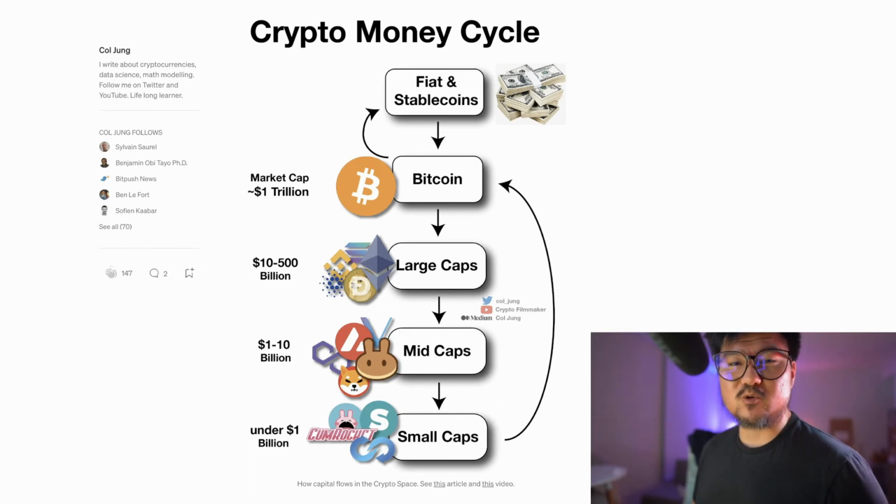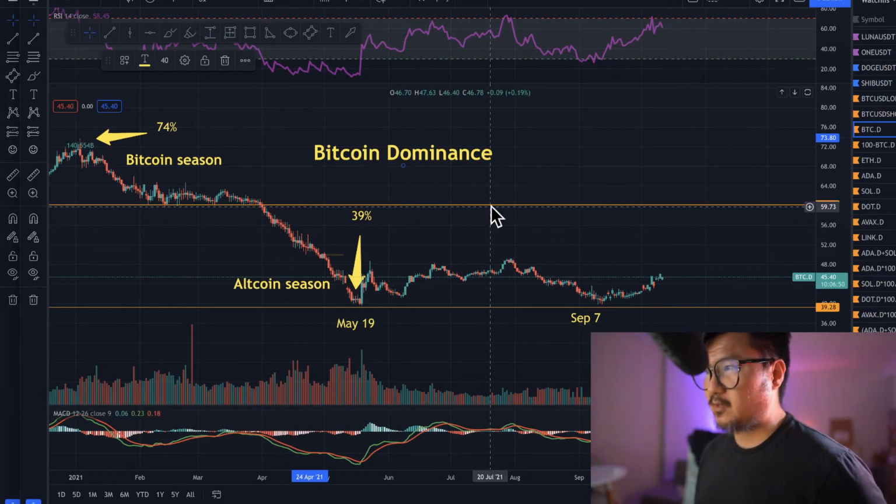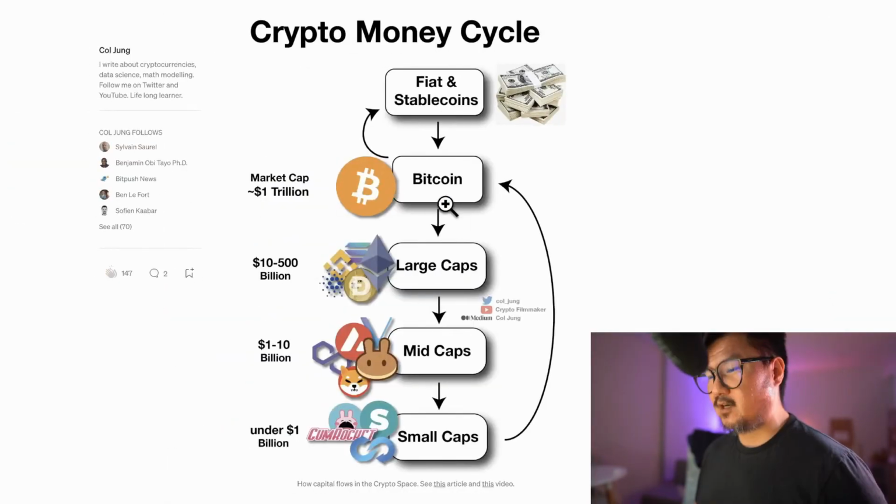Now, once you have taken some profits, in other words sold some of your crypto for stablecoins, USDT or USDC, what should you buy next? In other words, where will you be rotating your crypto profits? Well, firstly, where are we in the crypto money cycle? That's something to think about. Keep your eyes on the crypto market cap, and keep your eyes on the Bitcoin dominance to get a gauge on whether the market is leaning more towards Bitcoin, or more towards perhaps an altcoin season.